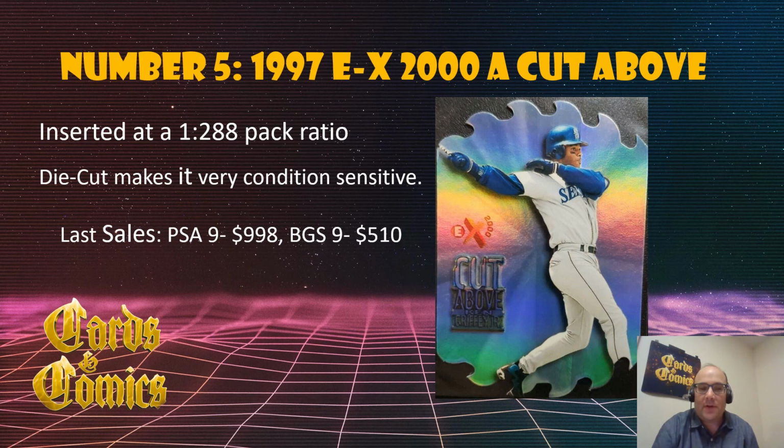Last sales for a PSA 9 were $998 and a BGS 9 was $510. Again, showing you this great divide between PSA and BGS on certain cards. I mean, it's almost double. It's kind of crazy, but this is what it is. And my card is definitely a nice condition card.